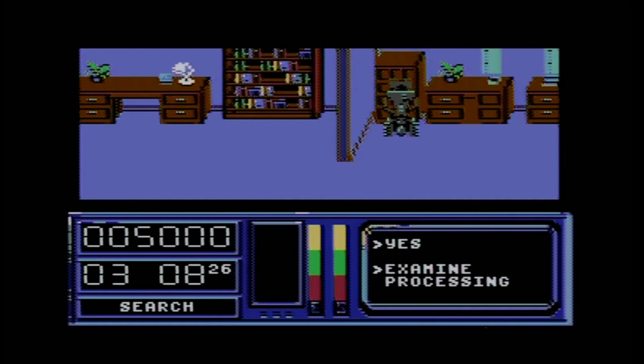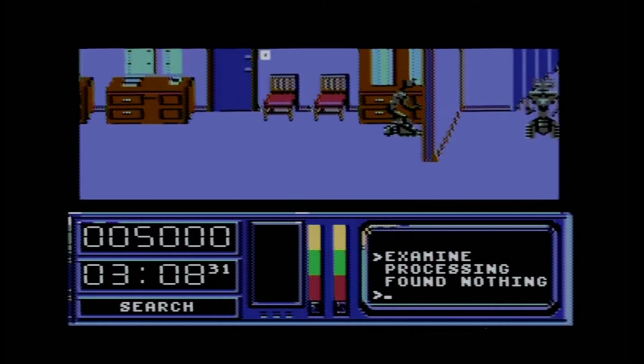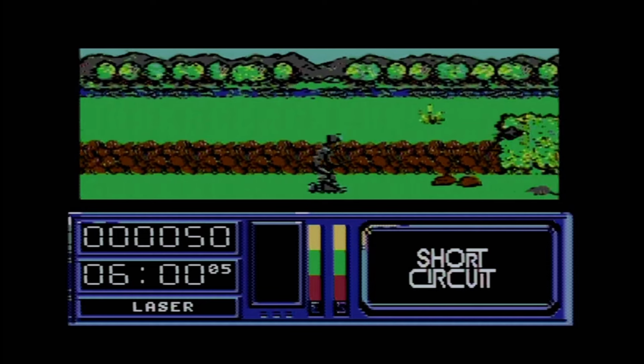As I mentioned, the music recreates the movie themes really well, but on the first section it does get a bit much the more you play. The second stage can be accessed in practice mode from the menu, and that's the only way I've ever seen it, as I've never managed to complete the first one.